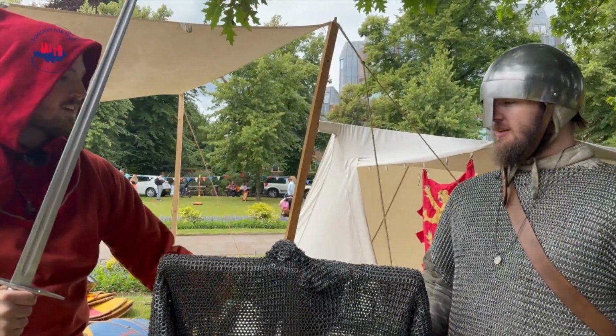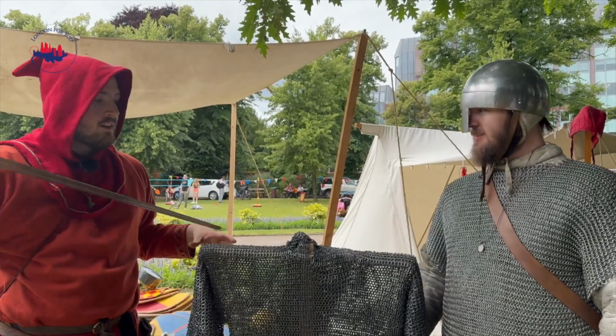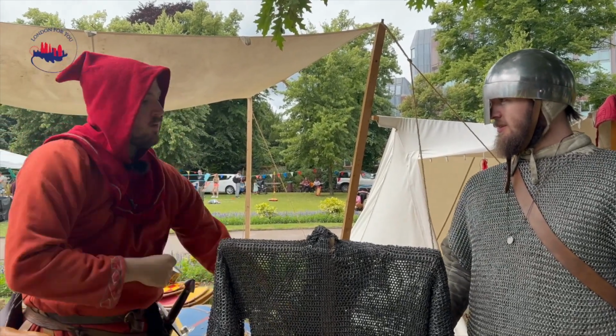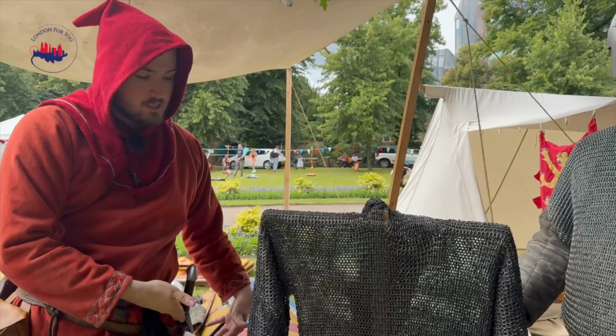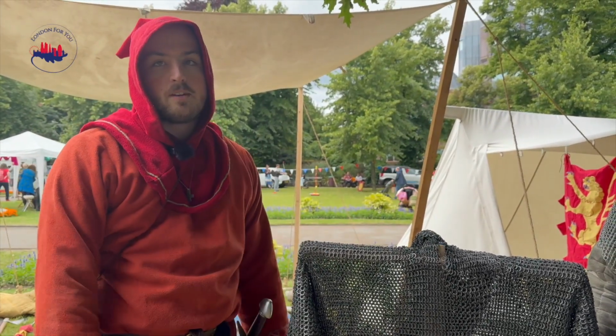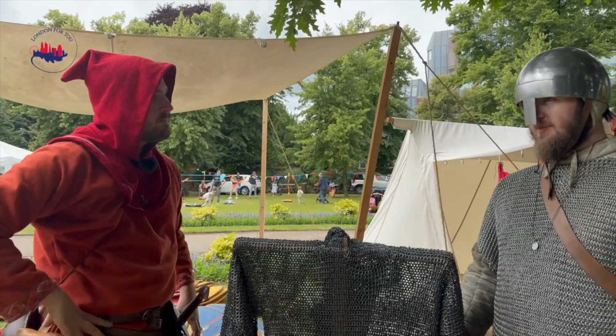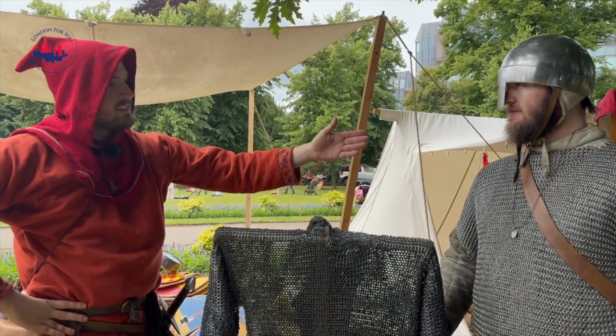Because if he's only got this on, that's going to be the end of him. So a knight could be walking around wearing all of this, sword at his belt, all the rest. If he's not wearing a helmet, he wouldn't be considered to be dressed for battle, because anyone with a sword could then go woodumph. So this man is wearing his helmet and is doing that.